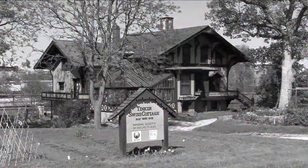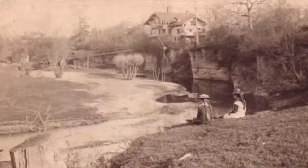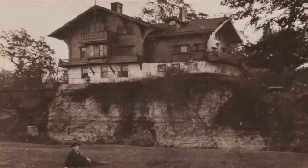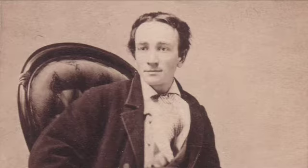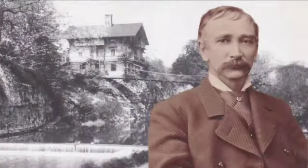life in Victorian America. This is the Tinker Swiss Cottage Museum and Gardens, and it was founded by Robert H. Tinker in 1865. He was originally born in the Hawaiian Islands, and he later moved to Rockford in 1856. And Robert Tinker was also the one-time mayor of Rockford in 1875, and he also helped to found the Rockford Park District.